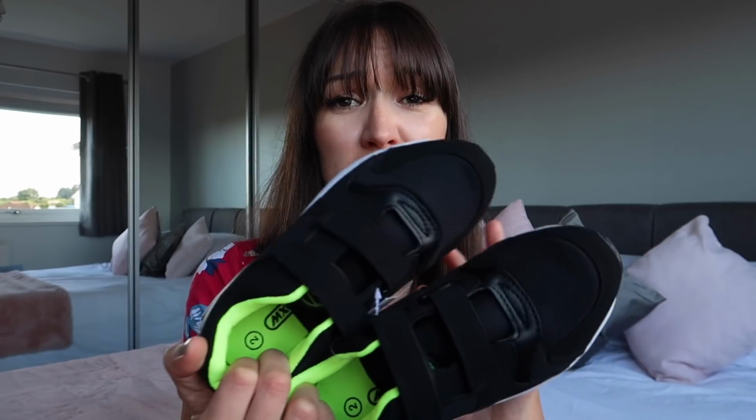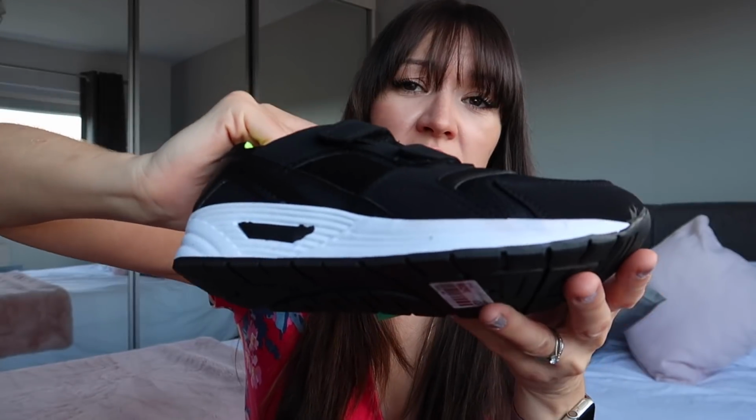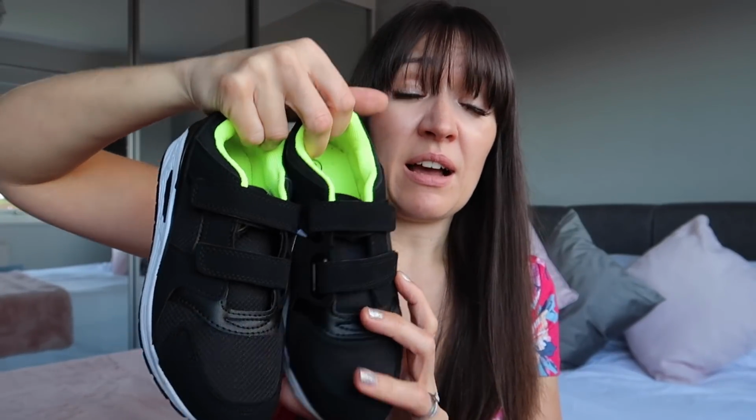Phew! Now PE kit, it was just Will that needed PE kit and it was only trainers because his didn't fit anymore. So I bought these from Amazon. He will literally just wear them for PE and they will probably be grown out of before they're worn out. So they will do, they are perfectly adequate. And I was able to know which size to get, obviously, because I had the foot measuring gauge.